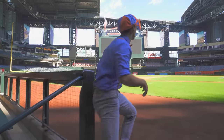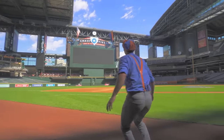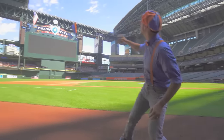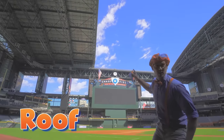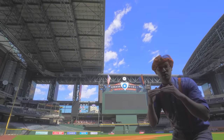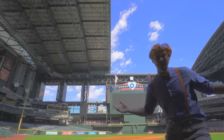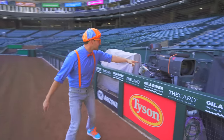Okay, come on. Look at this place. It's so beautiful. Whoa, and look up top. You see the roof? One side is closed and one side is open. They can close it if they want shade, and they can open it if they want sun. Pretty cool.